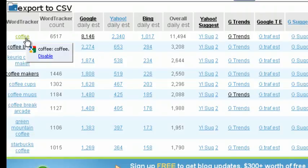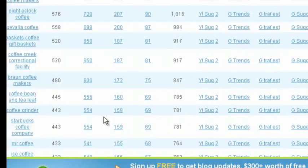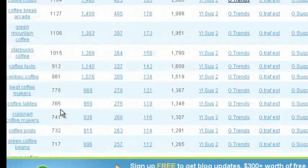My concept is, and what I generally do is, I go for less demand keywords. I go for the mid-range where the demand is strong enough but it's not so demanding that I'm going to have to put hours and hours of work into one website. I prefer medium-sized keywords because I really believe if you take control of a medium-sized keyword, so for instance in this list, just as an example, coffee shop. If you look at coffee shop here, you'll see the demand per day is 422.